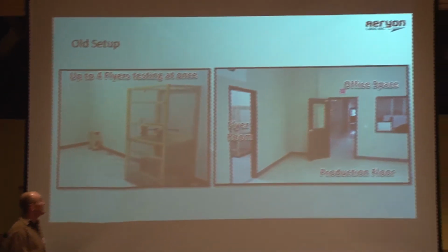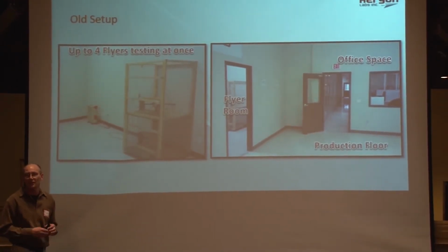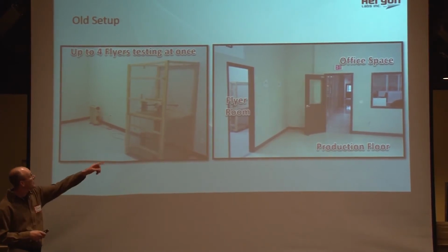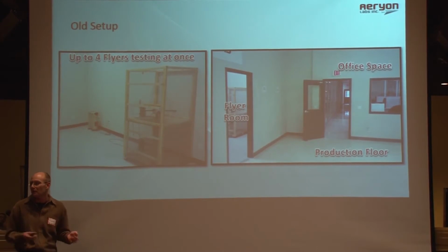Okay, so you can see on the left, this is the room where the chambers were, and that's like you said, 19-foot high ceilings, no insulation, so very loud. Right beside was the office space and the lunchroom, so you can imagine what they go through eating lunch, trying to talk to your friends.